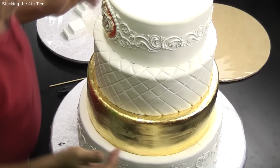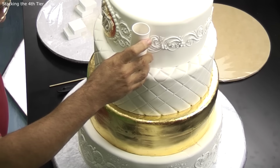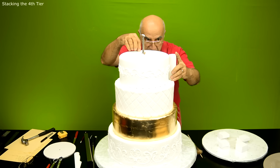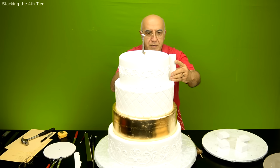Perfect. Now the next thing is this one. This is not long enough. This is a little bit shorter. So what will cause that problem? That cake will be sinking, because the top cake will not stop on the surface. It's going to stop more down. So I have to cut. Hold on. I think this is okay because there is a cardboard underneath the cake. This should be okay. Let me measure that again one more time.